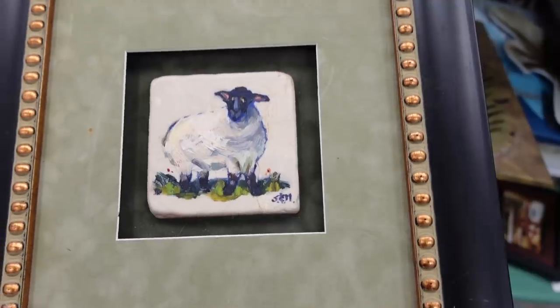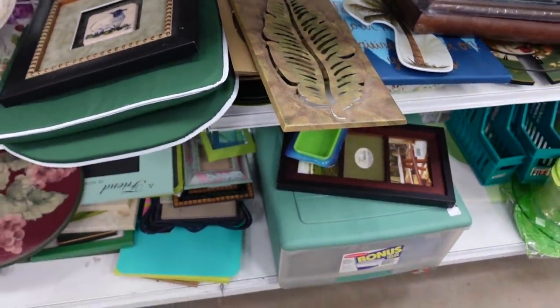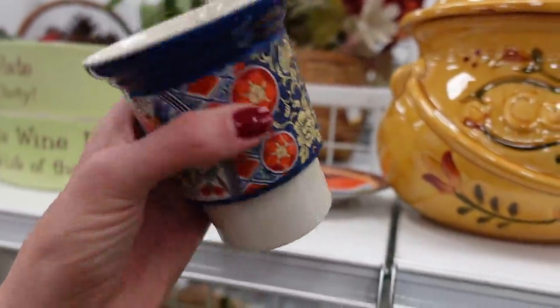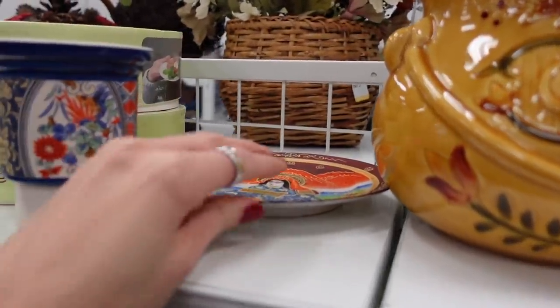I liked the sheep painted on the tile here and how it was mounted in the frame, but the frame was in pretty rough shape, and so I left that there. There were a few pieces here that were worth looking at. This was marked on the inside for toll, and then this was Satsuma.